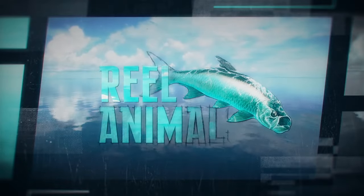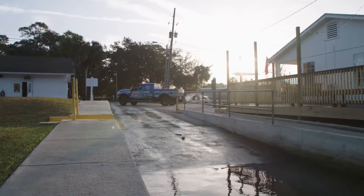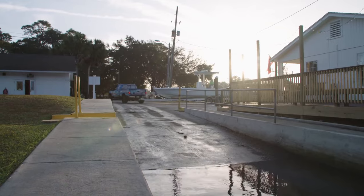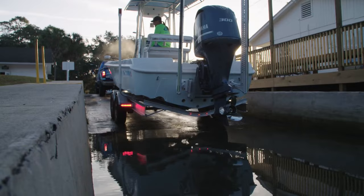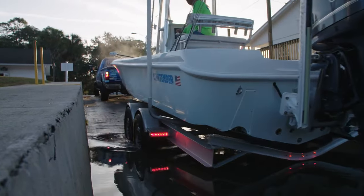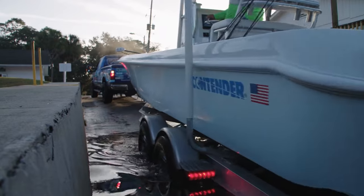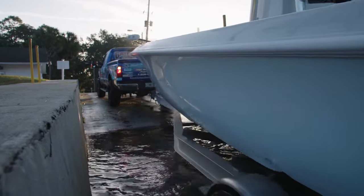Oh, look at that. Real Animals, presented by Contender Boats. This week we went to one of my favorite places on the west coast of Florida, the plantation on Crystal River. Got the opportunity to fish with my main man, Captain Mario Costello. Always, year in and year out, trip after trip, it's always something different, always a different location, always just a real exciting adventure every time we get to go to the plantation on Crystal River.